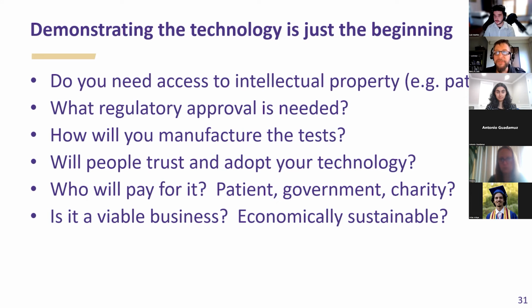And then I've skipped the first part, but access to intellectual property. A lot of times in academic work, we might not think about that. Our group tends to think about it pretty early on, but often in academic work you don't. And so when you get to this stage where it needs to become a real product, you might find that there's a barrier to actually doing it because somebody's holding the patent that prevents you. Hopefully that's something that can be overcome, but it is something that you need to consider.